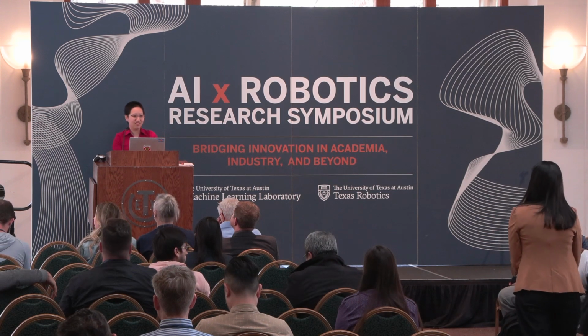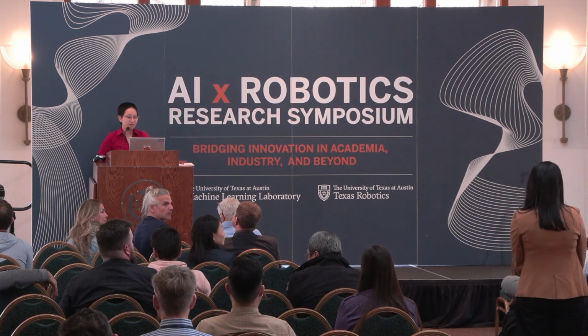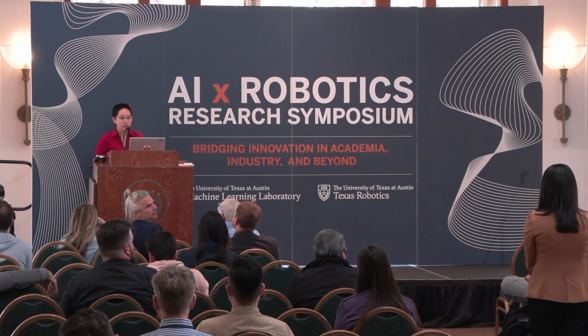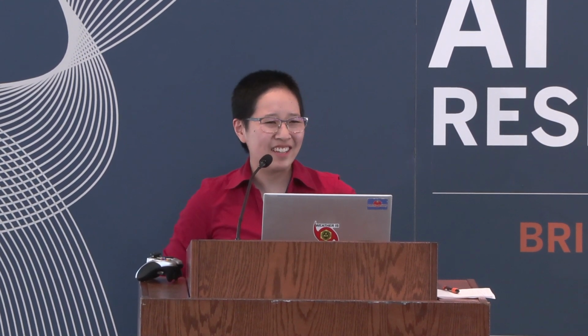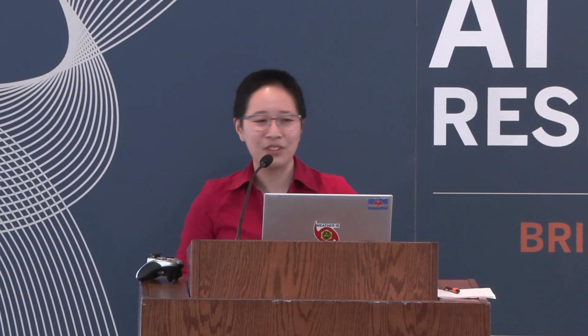Y'all are doing some really impressive stuff with the robotic grippers in regards to recycling. Are y'all able to bring that out of the lab much at this point? No, we weren't able to bring the recycling out. I recognize that now I've learned more about recycling, it's a very hard problem. And so if anyone's interested, let me know.